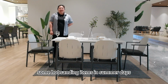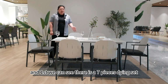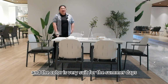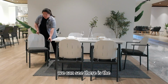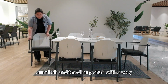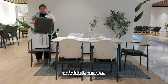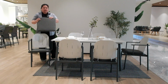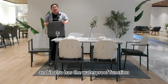Items in summer days. And first we can see there is a 7 pieces dining set. We can see the whole style is very simple and the color is very suited for the summer days. We can see there is the armchair and the dining chair with a very soft fabric cushion. And we can see the fabric is very soft. It's a breathable fabric, and it also has the waterproof function.